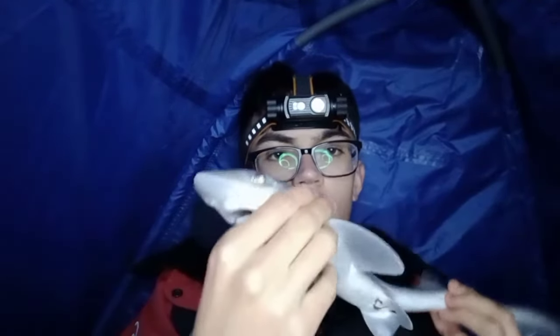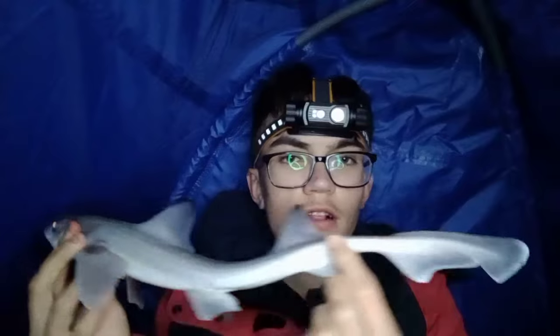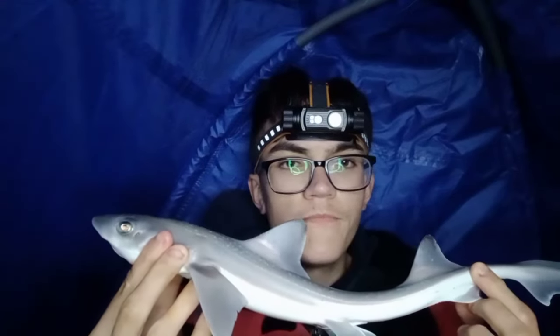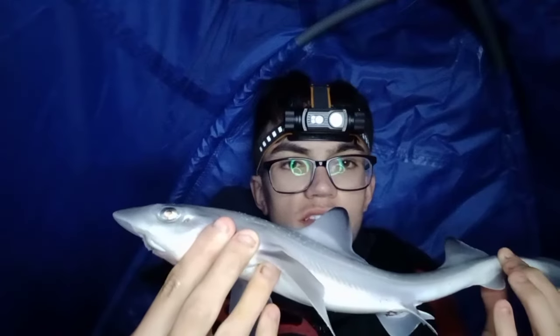There you go, another little smoothie pup. Not very big ones, what we're getting, but they're better than nothing. They give you a good little fight, even a little one like this. They still give you a good little thump and a good little bite, a good fight when you're bringing it in. But there you go, another little Smoothound pup. They must be starting to come on the feed again.